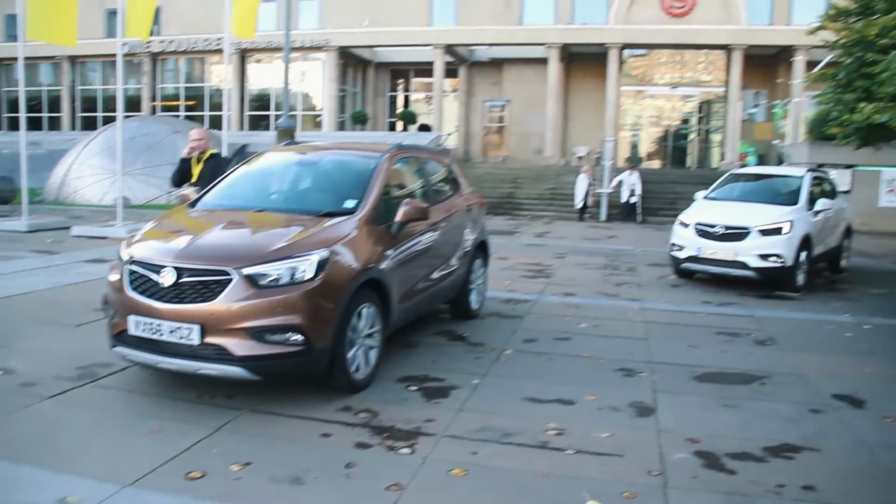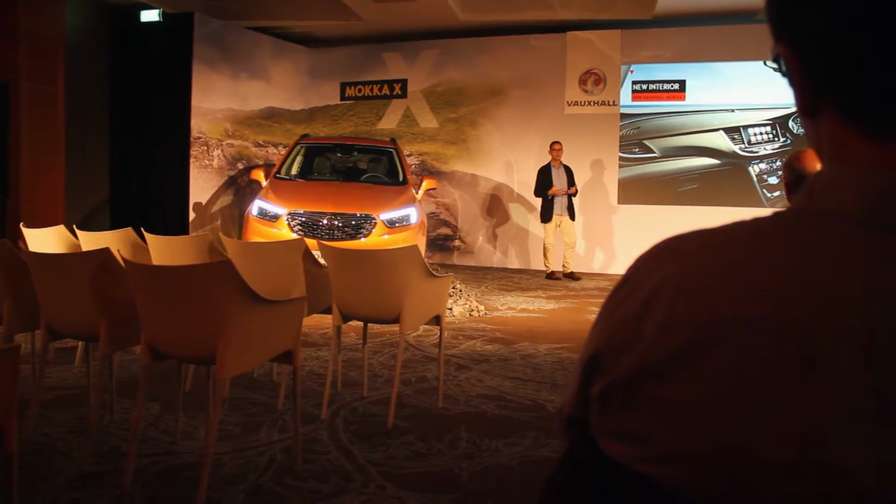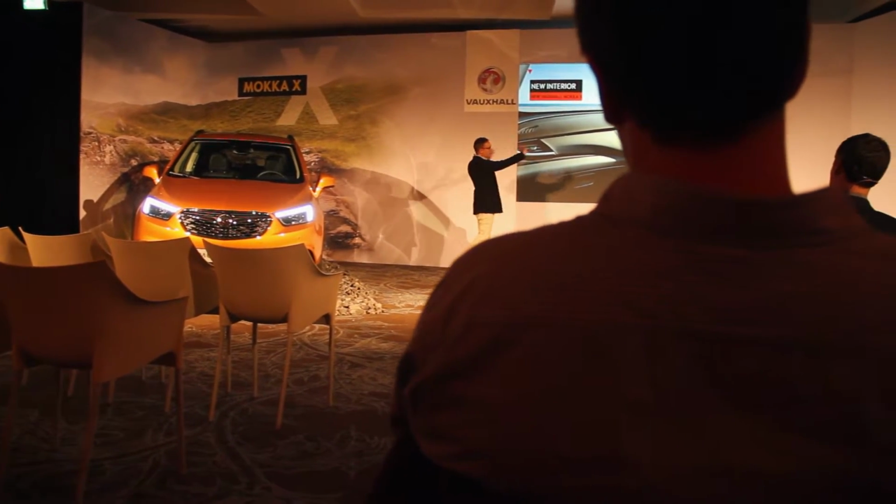Once we made it back to Edinburgh, we checked into our hotel and then there was a short break until we had a press conference. Again, this is fairly standard procedure. The car companies want to give as much information to you as they can so you can give your best opinion on the car. So we had a little press conference held inside and there was actually a car inside.